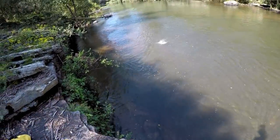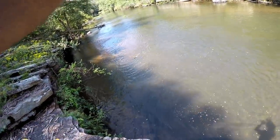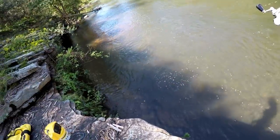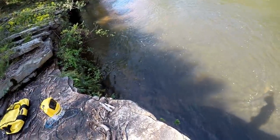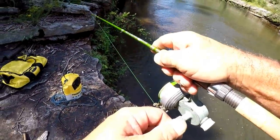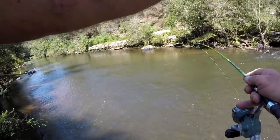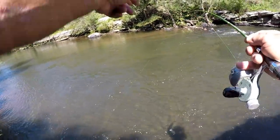I hope my angle's right here. I'm done excited, for the simple fact that it's a smallmouth. I do a lot of smallmouth fishing on the Tennessee River. Oh my goodness. There's no way in the world I can keep from throwing back in there again. See that eddy?